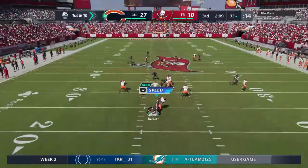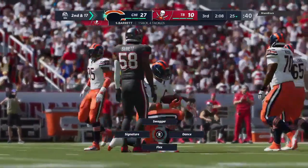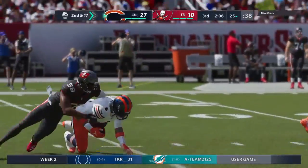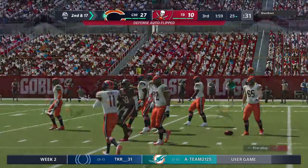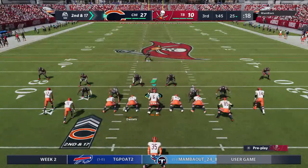Play action. Now Jackson. And down he goes. A Buccaneer sack. Shaquille Barrett just would not be denied. That's a loss of 7. Man, he got in there so quickly, Charles. What could the offense have done to adjust and account for that?